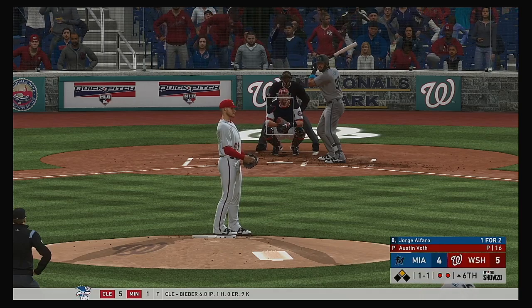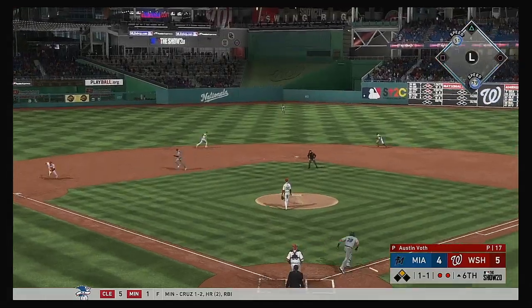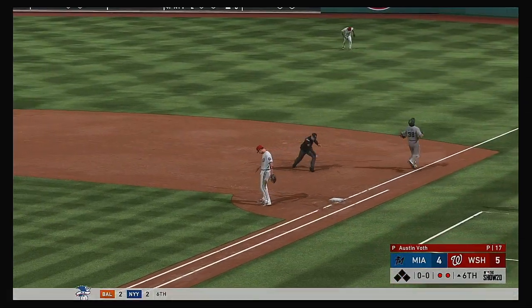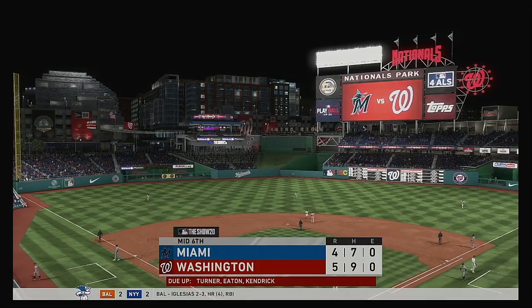So striding in, Jorge Alfaro, as he'll look to bring home that tying run from second with a base hit into the outfield. The set and the 1-1. Ground ball sent back up the middle. Turner has it. And a fine play there up the middle may have saved a run as the inning is over.